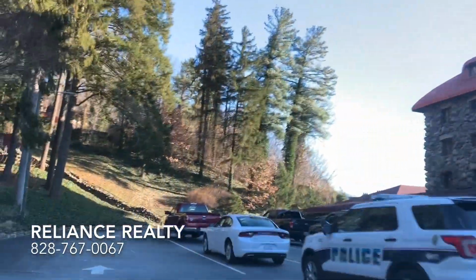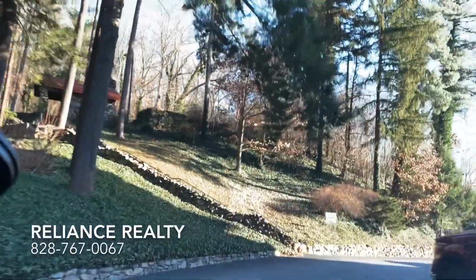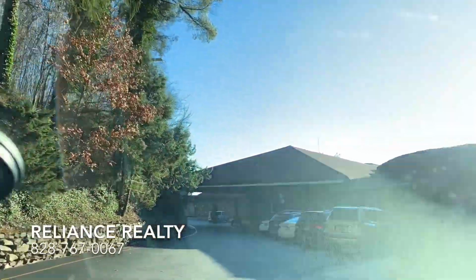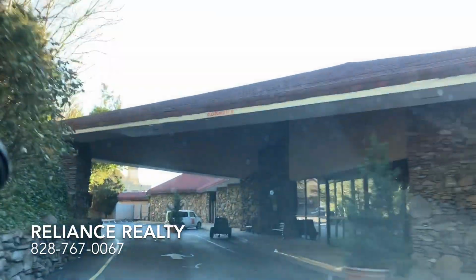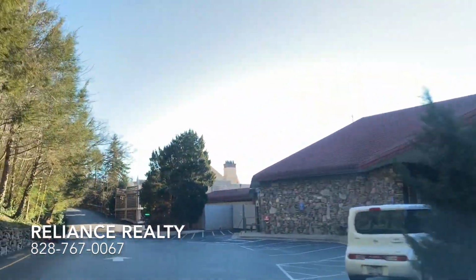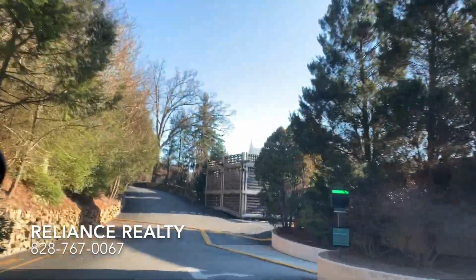Some of the views that you can see from this place are absolutely stunning and incredible. If you go inside of the building, you will see pictures of many important famous guests hanging on the walls of this place. Some of the presidents, authors, actors, musicians, and some famous religious leaders.